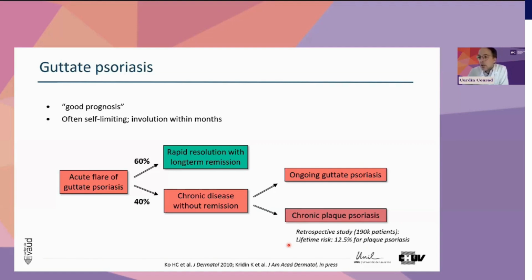There was a very recent study, which is still not officially out yet, by Diamantacci, another IPC counselor, who studied this in a huge retrospective study with 190,000 patients. They found that after one single flare of guttate psoriasis, you have about a 12.5% risk of developing plaque type psoriasis. Other studies have looked into the chronic patients, and it seems that in the range of 1 out of 5, 6 patients, up to maybe 1 out of 3 patients actually develop chronic plaque type psoriasis.